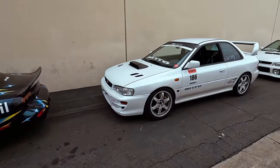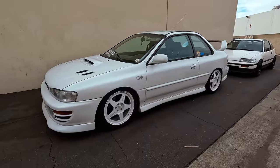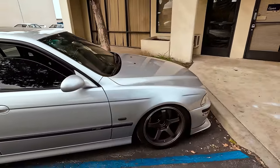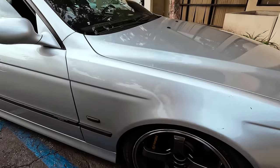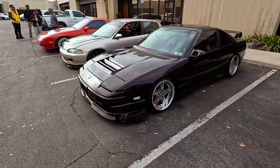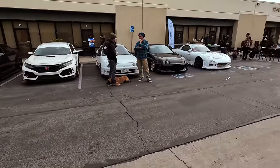Pulled Sarah's car out. Got a couple of Subarus here. GC8s. Man, look at this. Advan GTs, JRZs. Nice. The AP has AP Racing brakes on there too. Wow. This thing's kind of serious. Nice S13. Wedge Kranz wheels. Solid turnout.